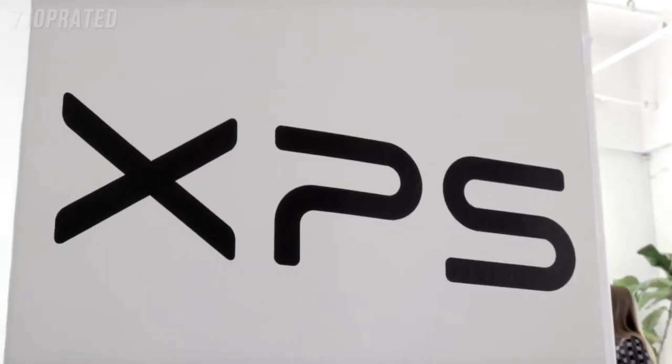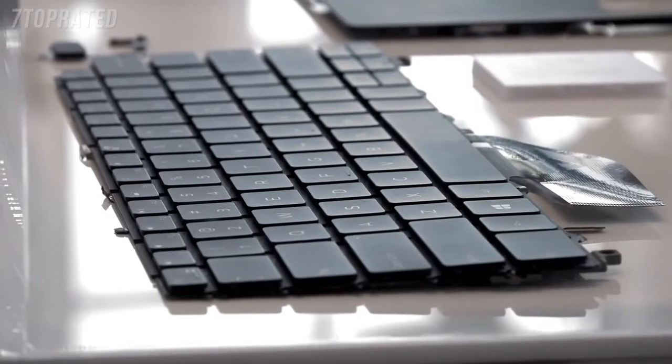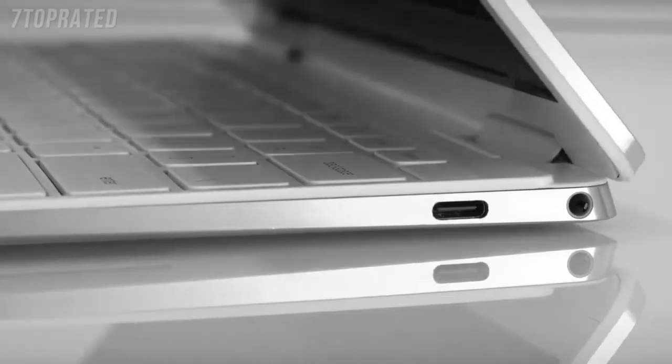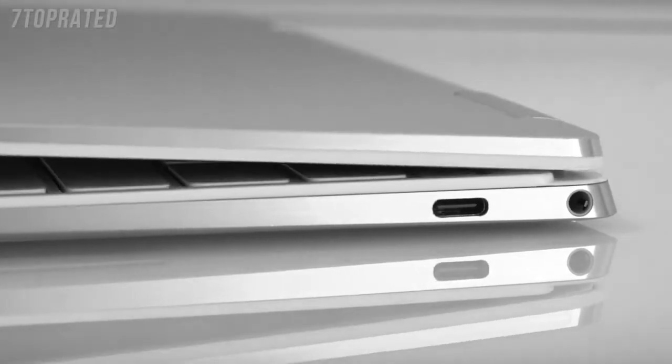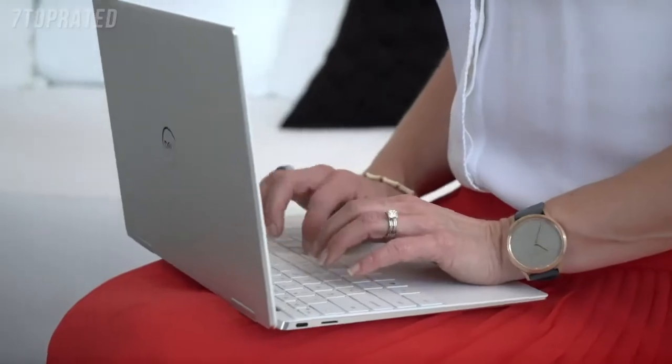When you design a product that's both thinner and more powerful, you need to figure out ways to save space. And so the maglev keyboard was much thinner than the keyboard that we used in its predecessor. This provides a great typing experience, but also takes some height out of the product. This device, it's just the perfect blend of performance and portability.